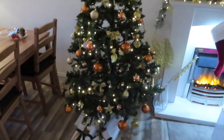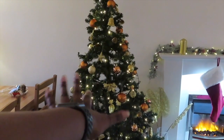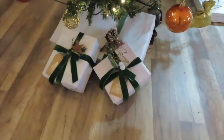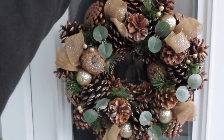The Christmas tree is finally done. This tree is just so much better. I feel like I could still add some more baubles and stuff, like, look at that massive gap there, to fill up the gaps. I've already started wrapping some gifts. I got this wreath from John Lewis. It was £30. How nice is that?